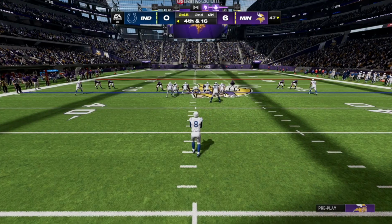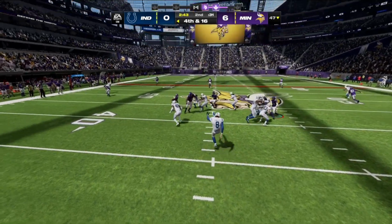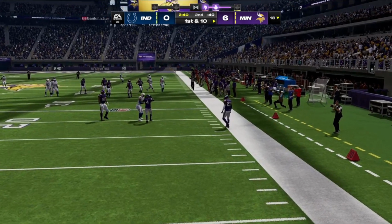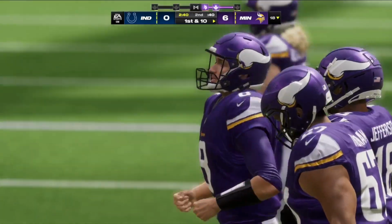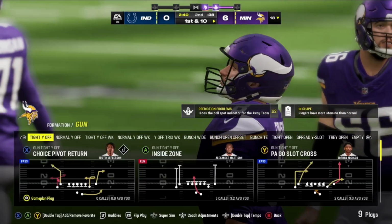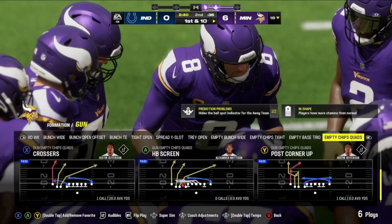On fourth down, the Colts will call on Rigoberto Sanchez for the punt. Brandon Powell deep from Minnesota. And this will carry out of bounds. Where are they going to spot it now? At about the 18-yard line, it looks like. The Vikings ready to go again on offense.